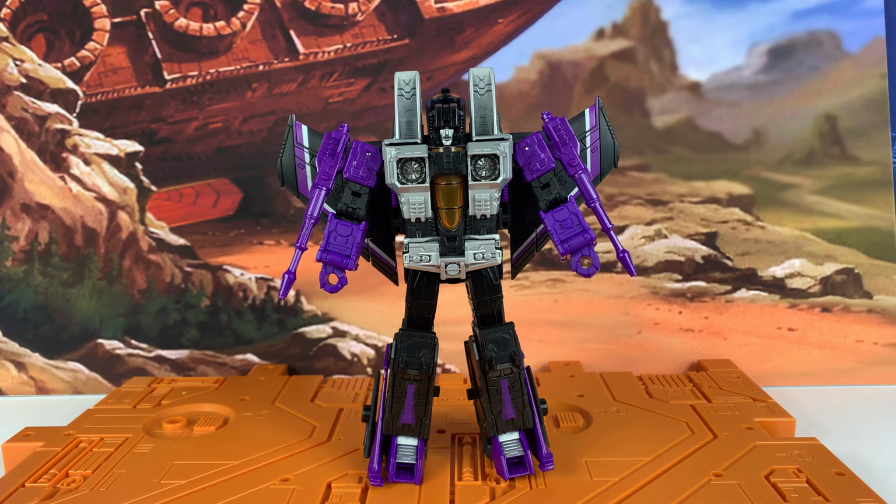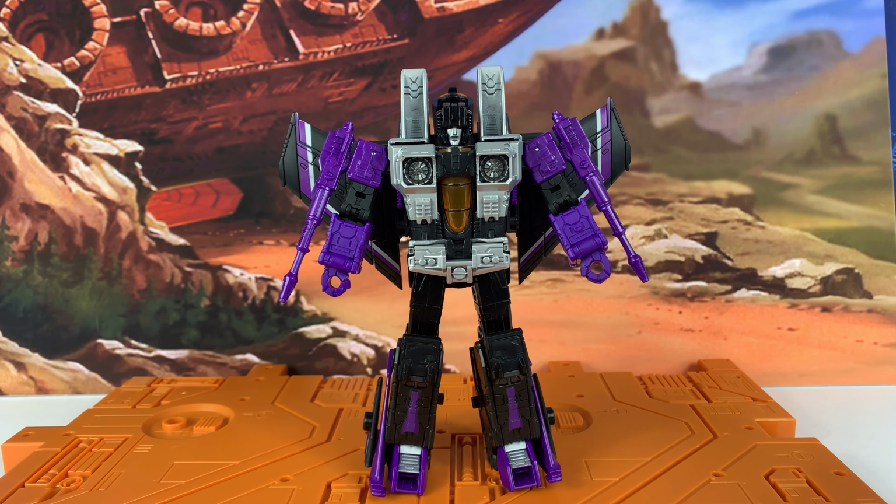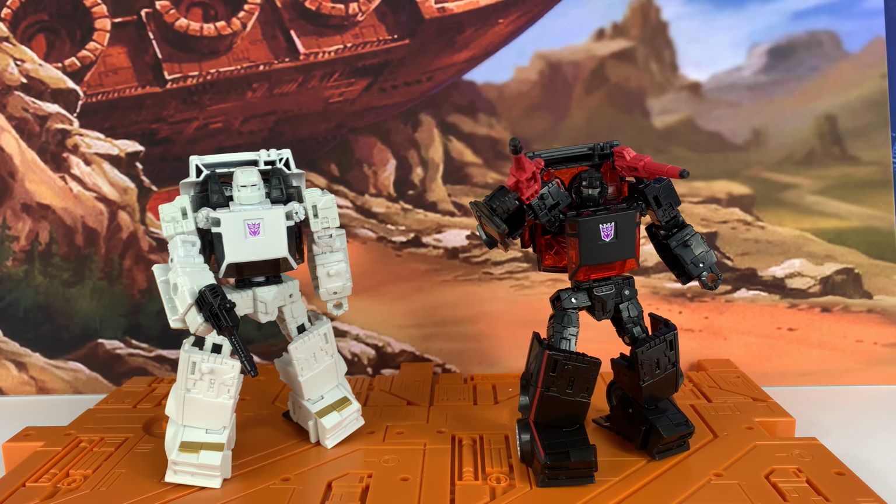Pretty much any of the Seekers are a good purchase. I would pick them up if I were you, if you didn't have them. Starscream, I've got them all. Starscream's great, Thundercracker's great, but Skywarp is just a personal favorite of mine, so he had to be on the list. Terrific figure.